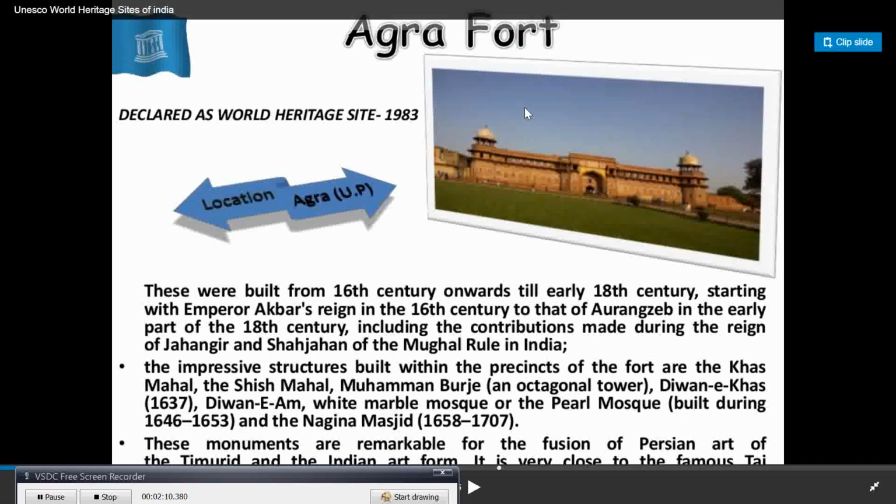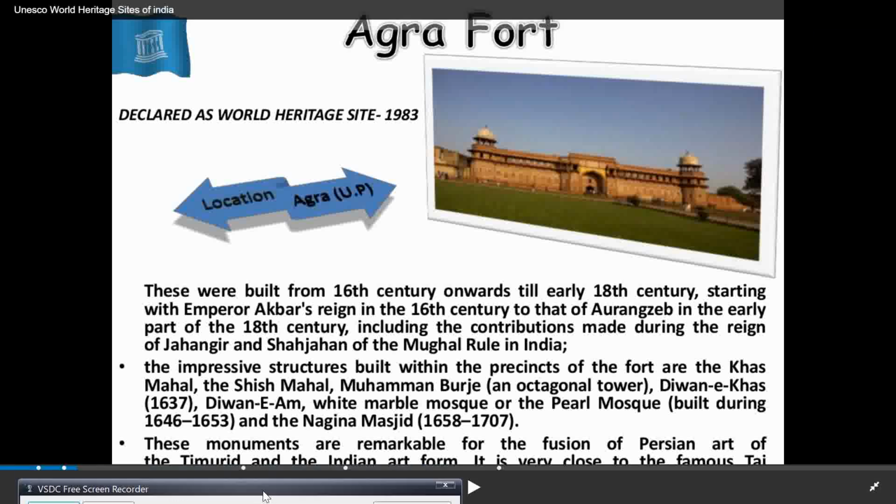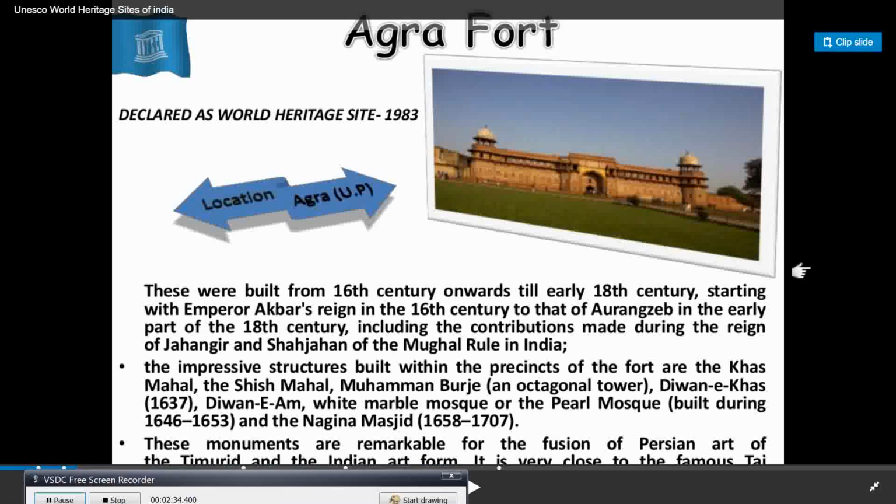This is Agra Fort. It is located in Agra, built by Akbar in the 16th to 17th century, and there are so many buildings here, that is Diwan-i-Am, Diwan-i-Khas, built in white marble, and there are many remarkable features you can find here. It is built in Persian and Hindu fusion architecture.